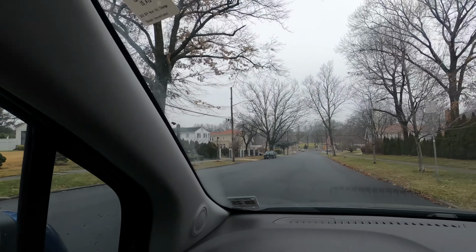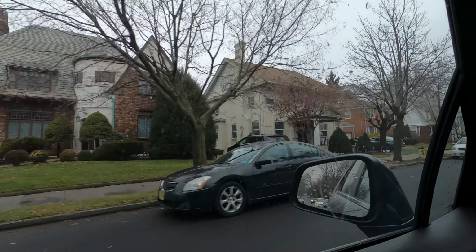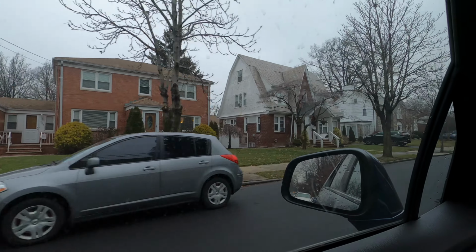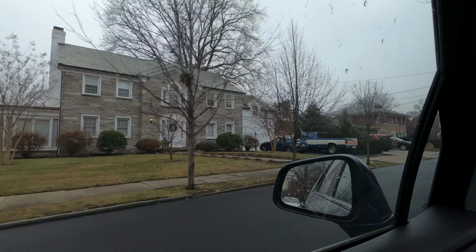I'm going down the hill here by Branch Brook Park, and you keep seeing more houses, you know, beautiful residential houses, and pretty developed streets. Loving it over here. So I'm gonna drive a little bit to the end of Mount Prospect Avenue to show you how the street turns in.